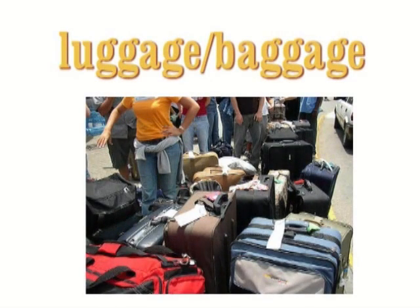Now, luggage and baggage are basically the same thing. It's the suitcases and bags that you carry with you when you're traveling. Both these words are uncountable, which means that they cannot be used in the plural, and you cannot use them with the definite article. You cannot, for instance, say a baggage. You would have to say a piece of baggage.